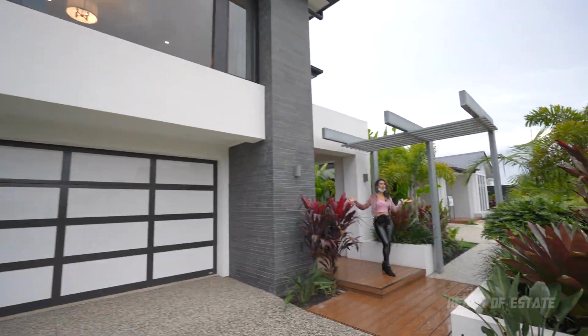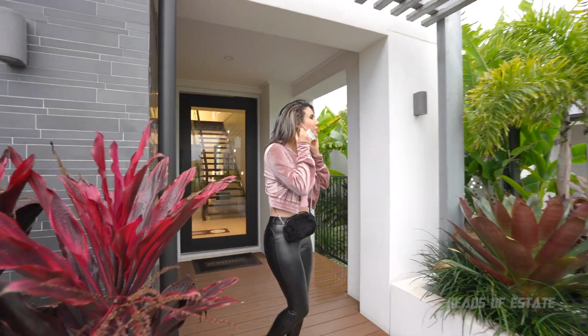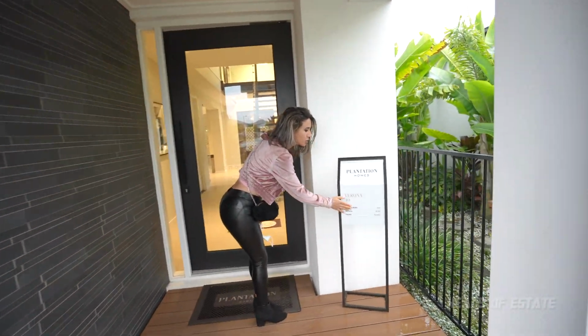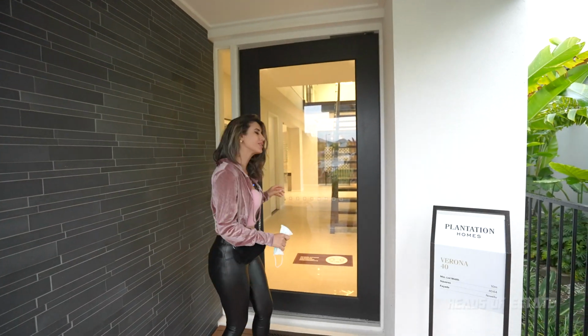We are in fair Verona, where we lay our scene. As Shakespeare once said, this is the Verona home as per Plantation Homes. Let's go and take a look inside. Now this one, you need a minimum lot width of 10 meters and it's 40 squares. So let's take a look inside and see what it has to offer.